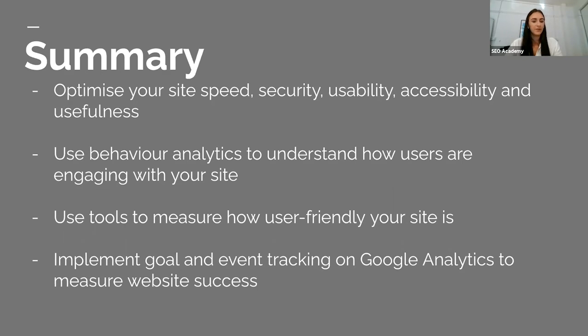What you can do, as well as using the tools and the metrics we've spoken about, is simply ask someone you know, or a few people, to go on your website and let you know of any observations, or anything they found difficult or annoying or couldn't find. And then use behavior analytics, which I've mentioned. Behavior analytics is all these metrics and tools that you can use to understand what people are doing.